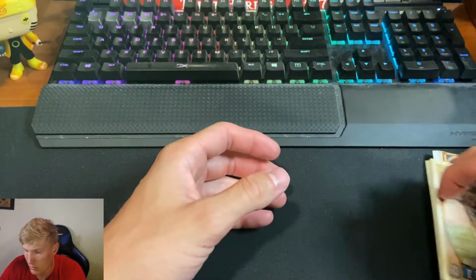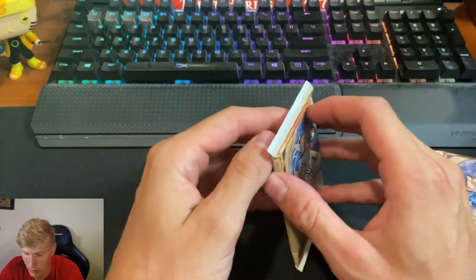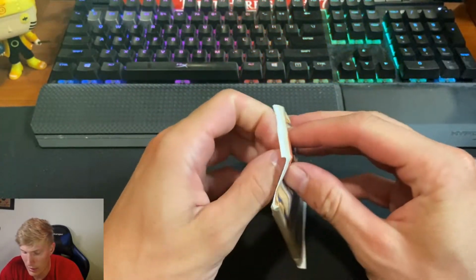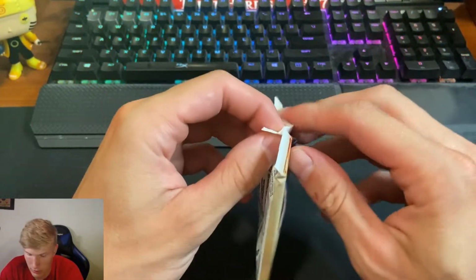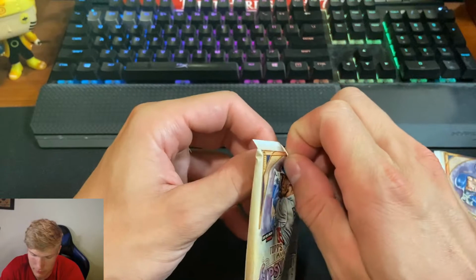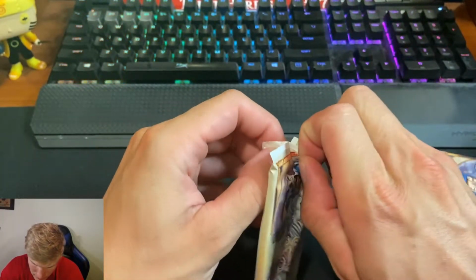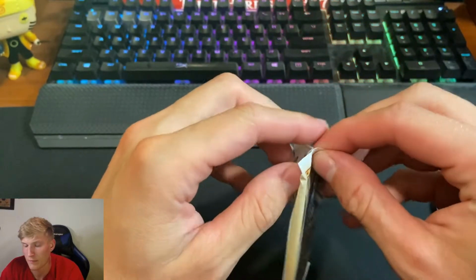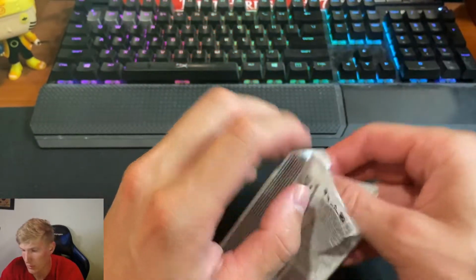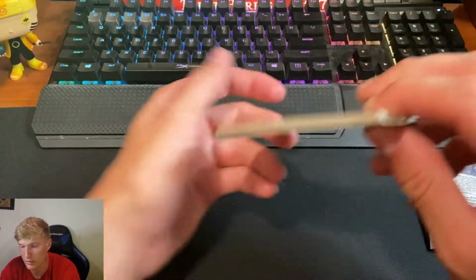What would be really cool is if we get something like a signed baseball card, or I know sometimes they'll have a patch of a jersey, or some different standout feature. Not perfect on that pack break, sorry.